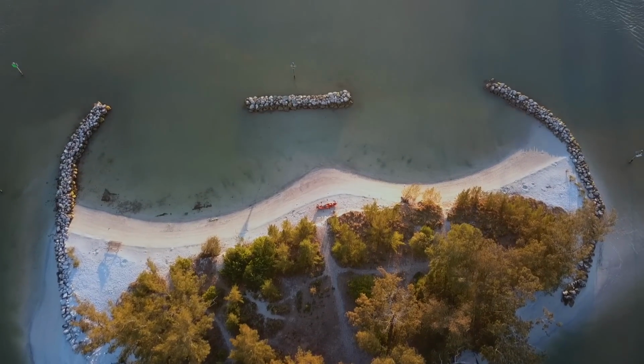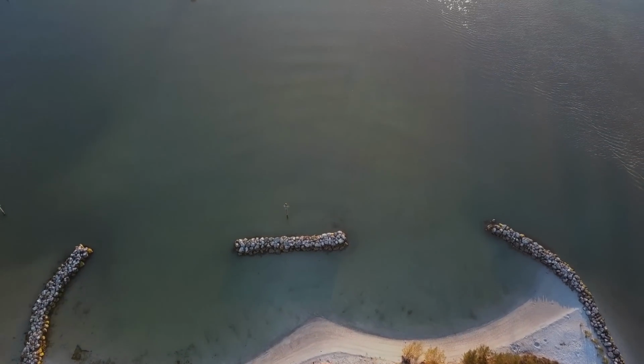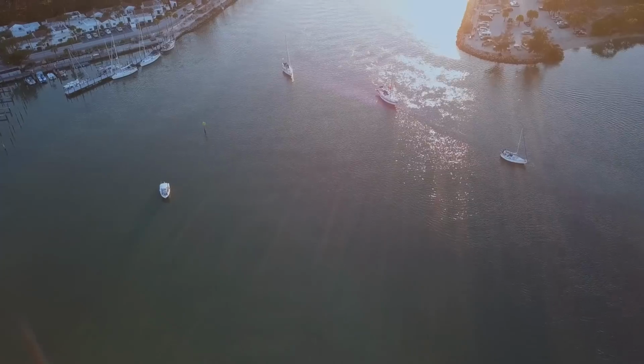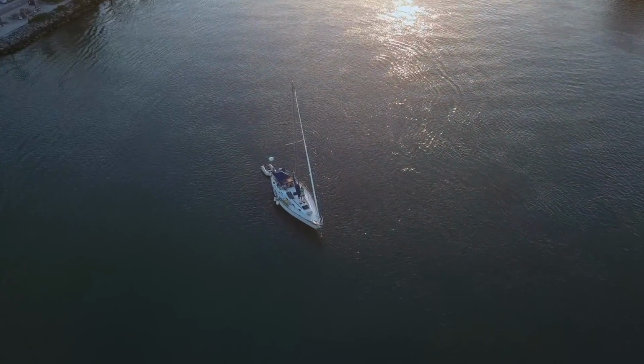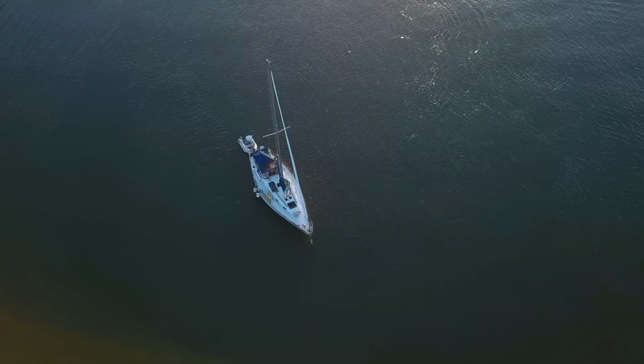Over the past few episodes, we've been making our way down the west coast of Florida. Last time we left St. Petersburg and landed here in Venice. After charging up our batteries at a marina, we moved back onto the hook, a little over 100 feet away from the dock, right smack in the middle of the pass.